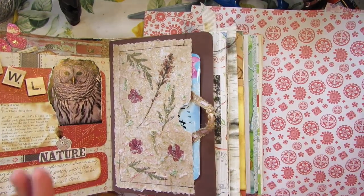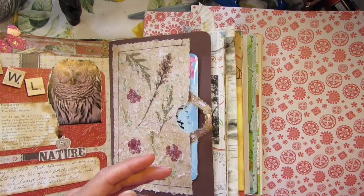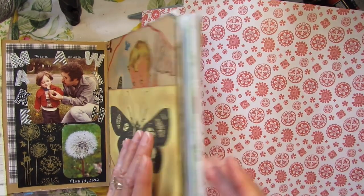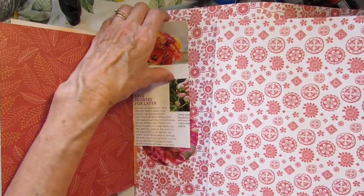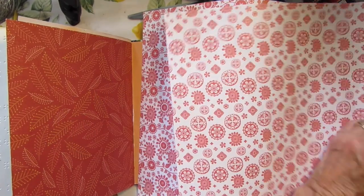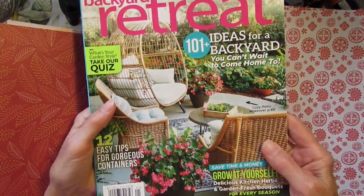But what was going to be just journaling, like I just showed you, those that are already printed out and ready to go, has now turned into a butterfly alert for the monarch. So I have these images of zinnias from this magazine that one of my sisters gave me.